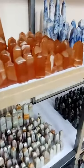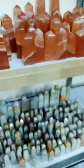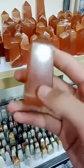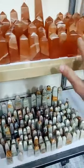I think I will postpone those now. Show me more hearts and towers, please. Yeah, they are honeycomb calcite. So let me show you. So if interested in anything, you can write down in the comment section, okay, please. So you can see this is honeycomb calcite towers. You can choose the pieces of your own choice if interested, so I can bring back these towers.